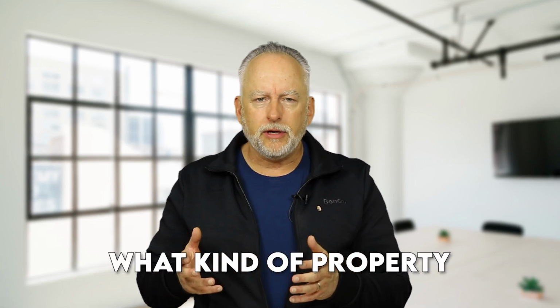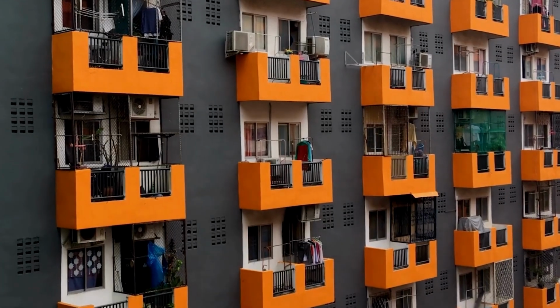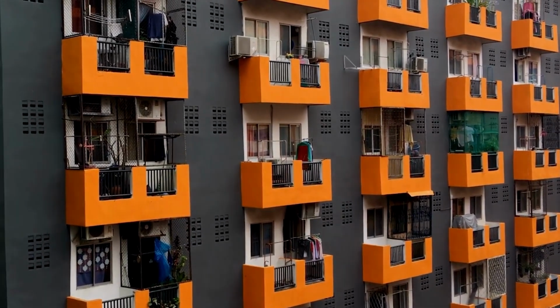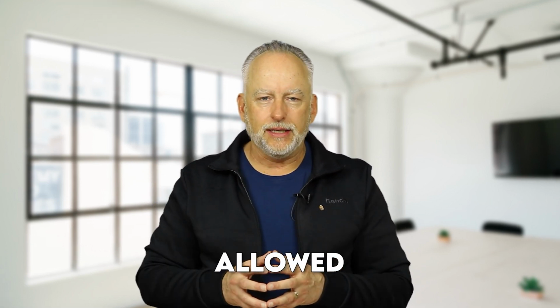Now, the other thing you want to look at when it comes to location is what kind of a property are you going to be turning into an Airbnb? And I've seen a lot of people come up with challenges over the years because they have a condominium that they turn into a short-term rental, but then either the city or the condo association itself changes the rules and forbids having short-term rentals in that building or in that area. And that can cause a lot of problems, especially if that's been your main source of income. So you want to make sure that if you're going to be buying a condominium as your Airbnb, that it's allowed in that building. Does that make sense?